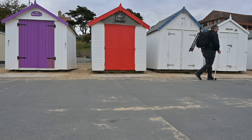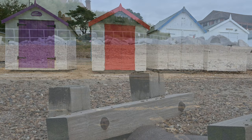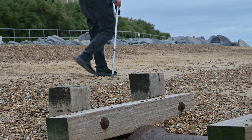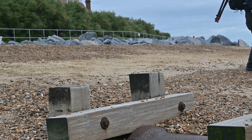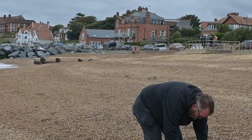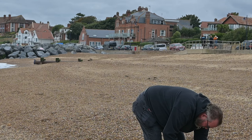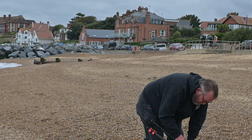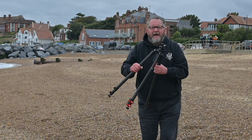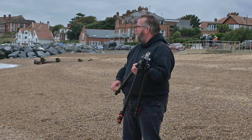Okay, guys, hopefully you can see me. The tide is sort of halfway in. So I thought I'd get out of the car, come down, set myself up and start taking some photographs before I had to get on these rocks. My apologies for looking down. It looks fab.